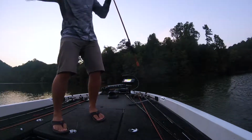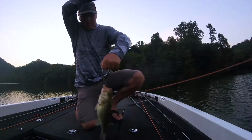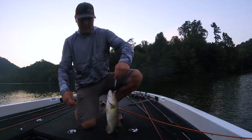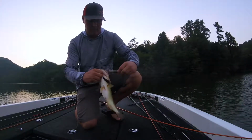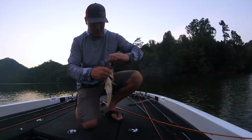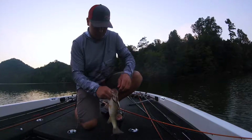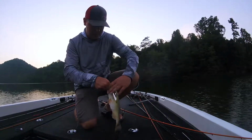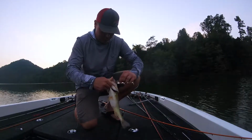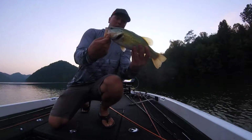So what we've got going on here, there's a creek channel that runs out into the main river. It forms 2 points on each side, and these points are long, flat points. They've got some rock on them, and the most important thing that I'm looking for when throwing this spoon is a lot of bait. I throw it sometimes when there's not a whole lot of bait around, but most of the time you're going to get most of your bites when there's a lot of bait. So that's what I'm looking for.